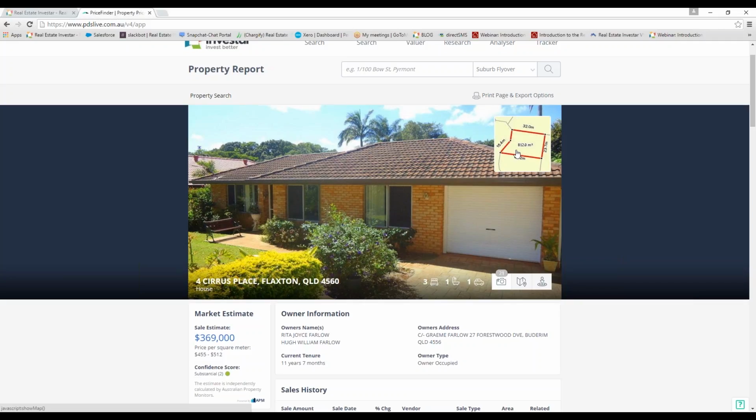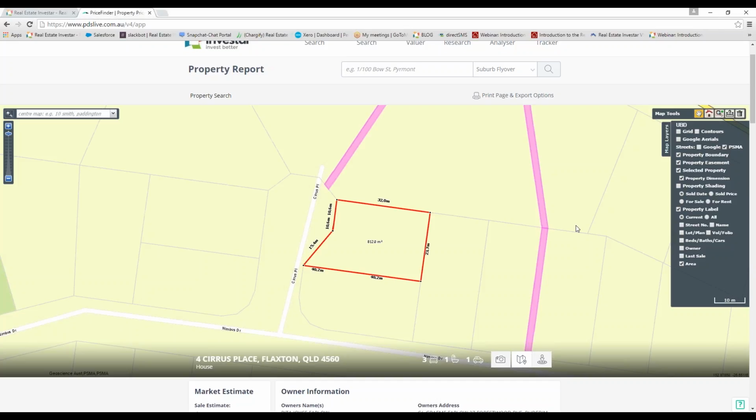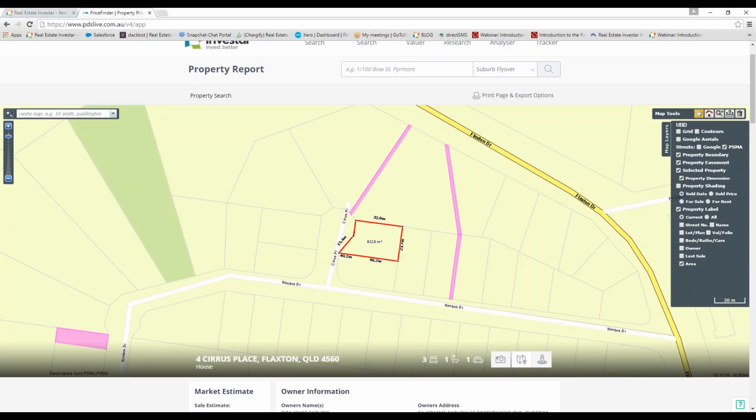You can also switch to the map view, which is a new feature on our tools. You can have a look at the property. You can include the aerial view of our property, so having a look at where it is in relation to everything else as well. Another great feature here, which you can see once we zoom in, is our measurement tool. So if you wanted to see what the property boundary is like, you can understand, could we fit a granny flat on here as well?